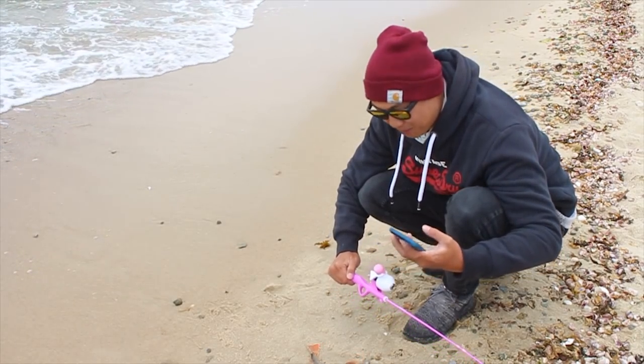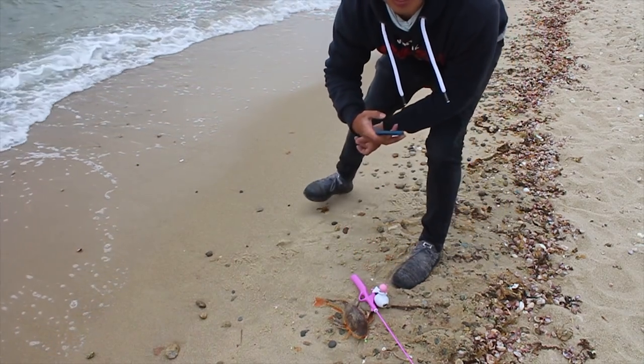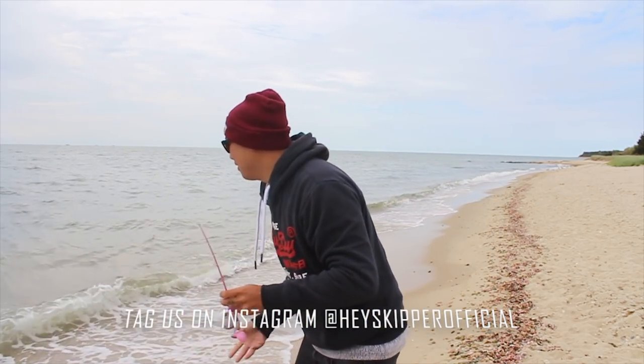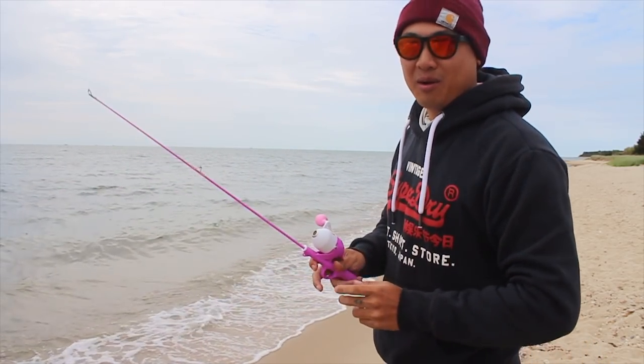All right, so we completed the bucket list challenge, which is to catch a fish on a kid's rod. If you complete a challenge, take a picture, tag us on Instagram, and we'll feature you. All right, letting them go. So you won the catch a fish with a kid's rod challenge. We're still working on that 1v1.